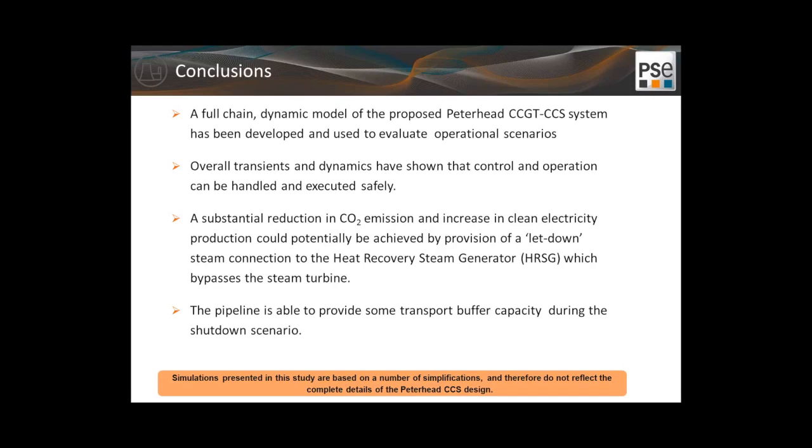The most significant improvement was through including a let-down steam connection to the heat recovery steam generator, which bypasses the steam turbine. We also demonstrated the buffer capacity of the pipeline, which could allow the downstream injection processes to be safely decoupled from the upstream power generation and carbon capture for a significant period of time.